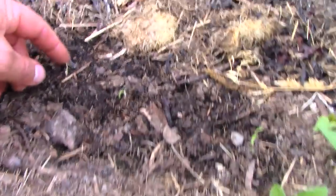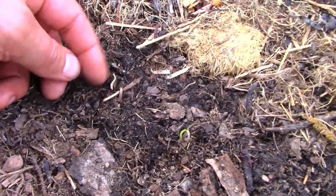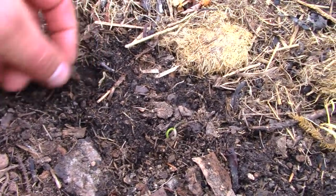Anyway, like this one here. This one looks like it's been nuked. This might have been an early emerger. I don't think it's going to come back. Anyway, we'll leave it and see what happens. But I think generally speaking, they're going to be all right.